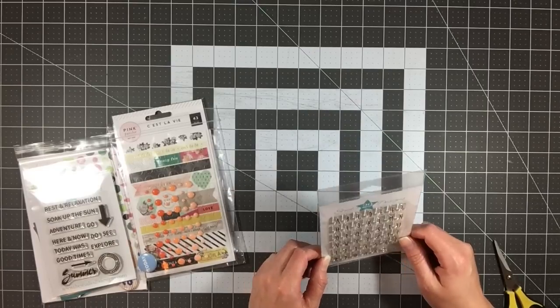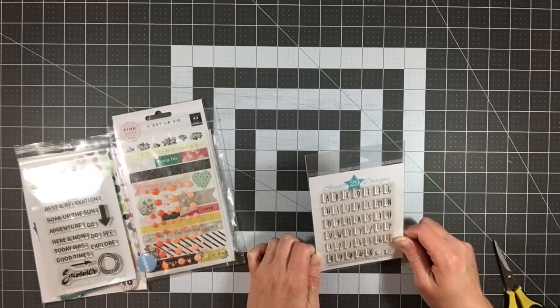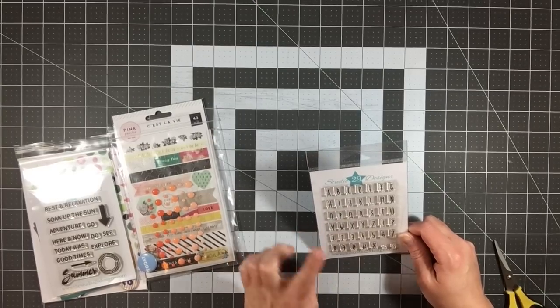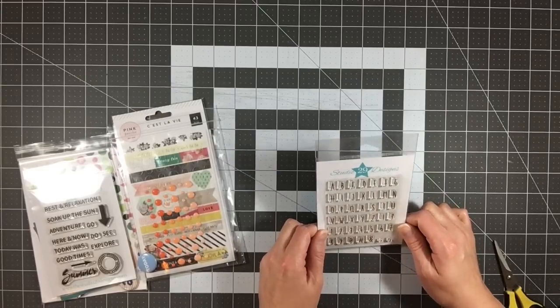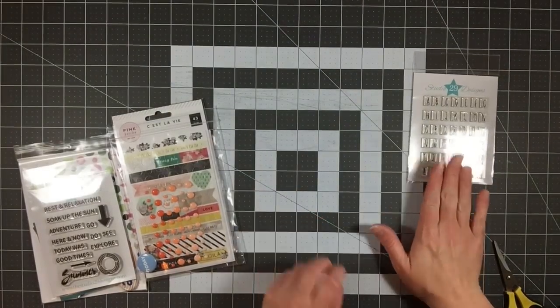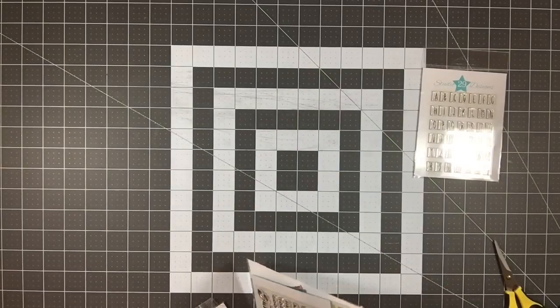This is my absolute favorite Tiny Alpha stamp set. I have a larger one by Sunshine Stamp Company that I love as a larger stamp set for alphas. But this is my absolute favorite small one. And I could not run the risk of losing a letter, not having another set. So bought another one. Then I bought this kit.